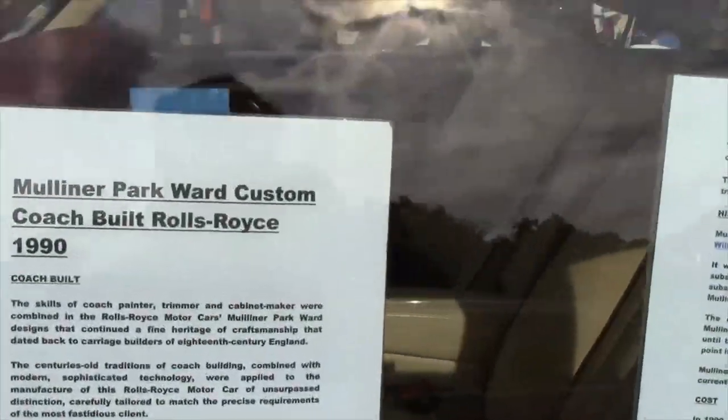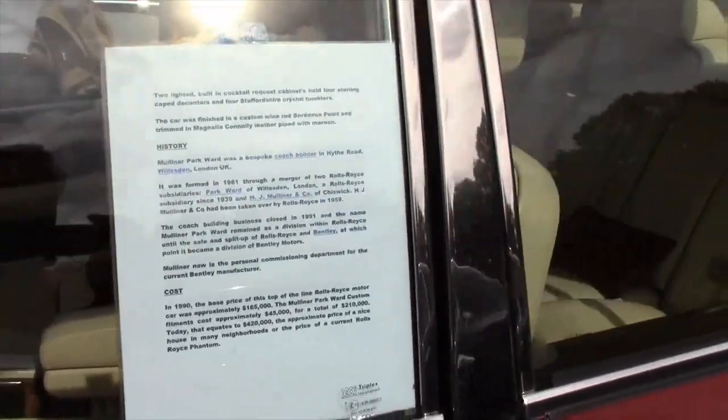Mulliner Park Ward, custom coach built by Rolls-Royce. Yeah, chairman of the Bordeaux. Very 80s. You got the piping on the seats. Even to this day, they continue that. It's a great look. Trays in back so you can eat.